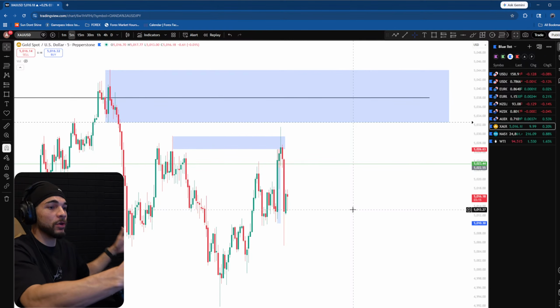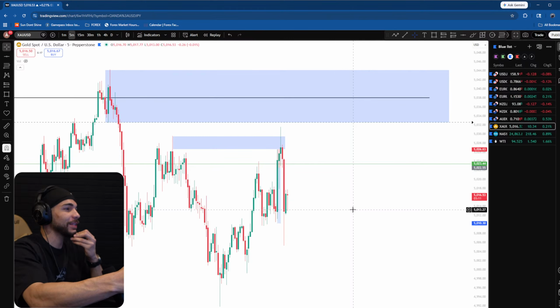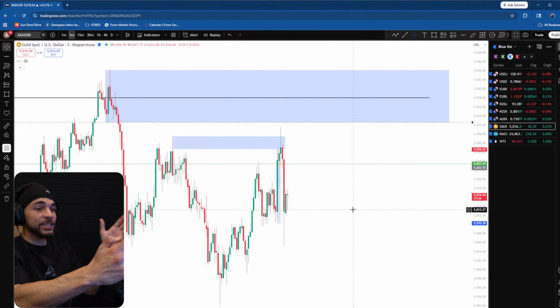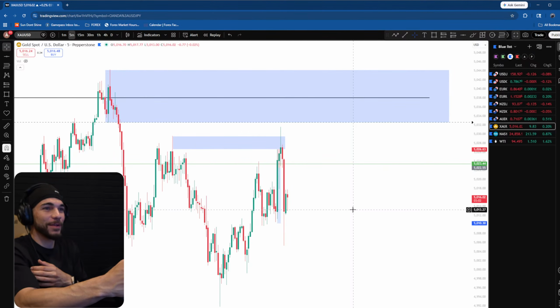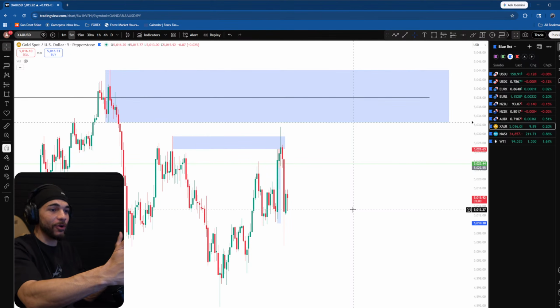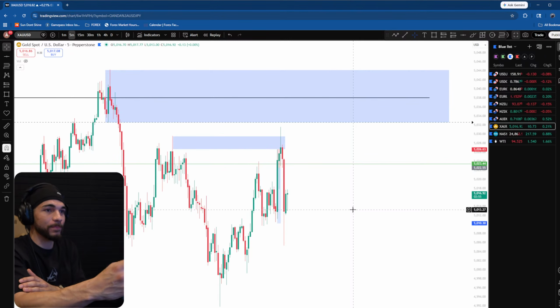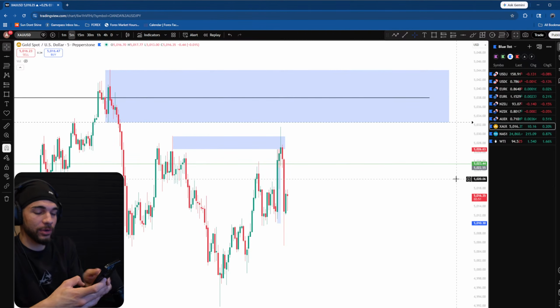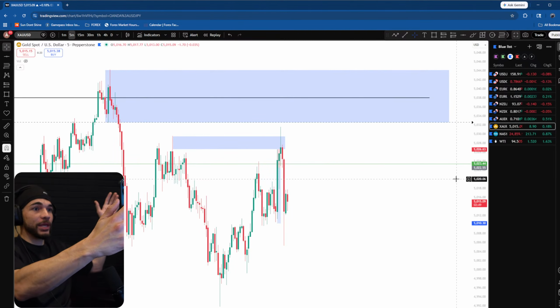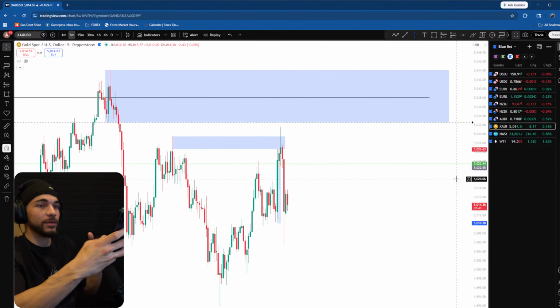I'm risking $10,000 to make $20,000 on my turning 0 to $170,000 series. Actually, I don't even need to say that part. I'm risking 10K to make 20K on these two trades.